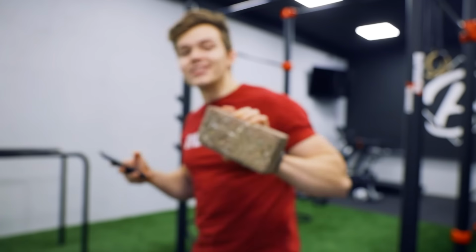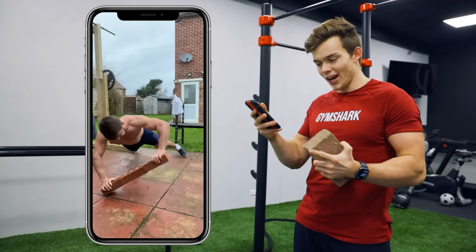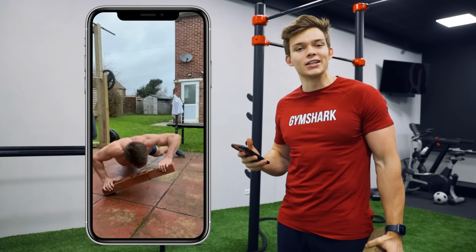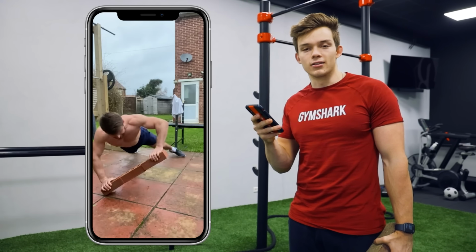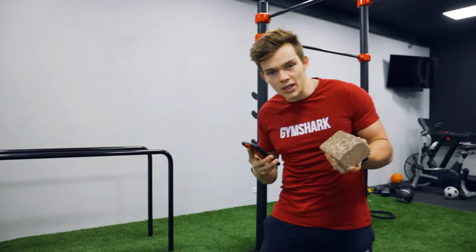Next challenge. This next challenge is the most requested challenge I've ever had. It is the brick challenge push-up. And it looks magical. And that's probably why you guys wanted us to try it, because, well, we did the magic push-up, which looks a lot like this, but this just looks next level because it's not a stick, it's not one thing. There's three separate bricks.